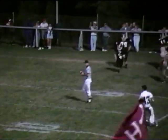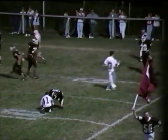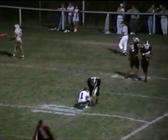He went on a reverse handoff to the left side and then wound up getting the touchdown deep in the right corner. He came all the way across the field.